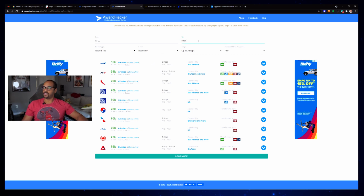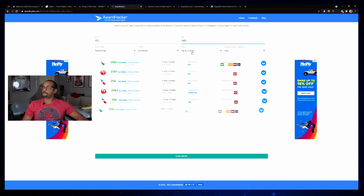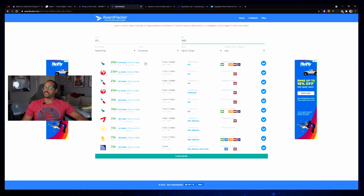All right, so let's go back to St. Kitts real quick. All right, so here we are with St. Kitts. This is Cathay Pacific, and they're saying it's going to cost you at least 20,000 Cathay Pacific miles. Looks like just 1 stop. It should just be 1 stop. And it's, of course, operated by American Airlines.